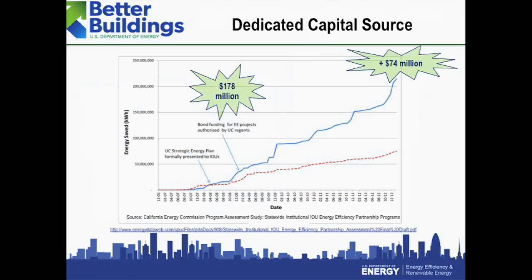We have a dedicated capital source. Now, we're not a for-profit. We don't declare a shareholder dividend if we have a surplus. It goes into keeping tuition down and keeping our indirect cost rate charged for federally funded research down. So for us, it's not a matter of using investors' capital. We get our capital from borrowing.